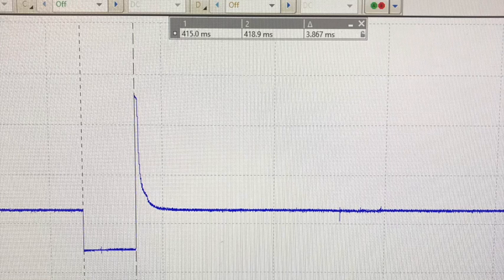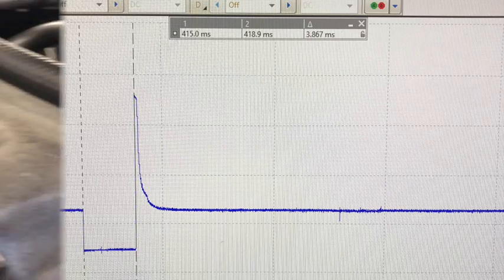We also hooked a fuel injector up to our picoscope, and you can see here not only when the fuel injector fires, but you can also see the dwell is around 3.87 milliseconds, and that is at idle with an air-fuel ratio of about 14.2, 14.4.